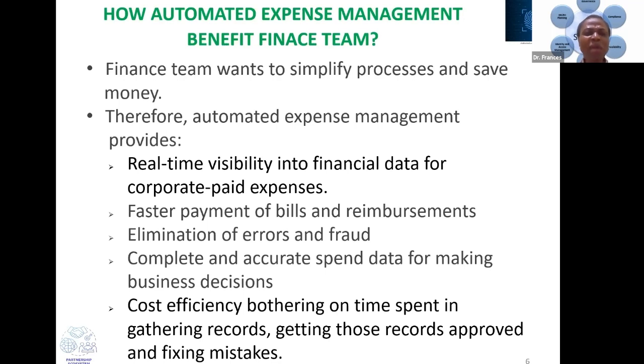Another thing is faster payment of bills and reimbursement. More often than not, employees spend their money, especially when they travel, in the course of doing the company's business. So when it comes to retiring these expenses, if it's manual, it takes time.